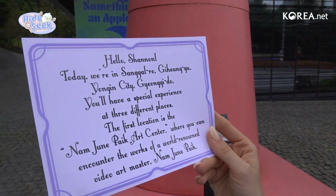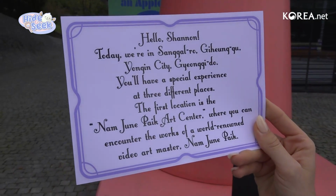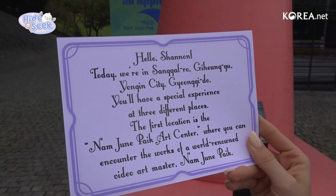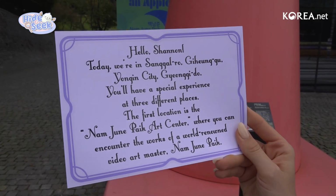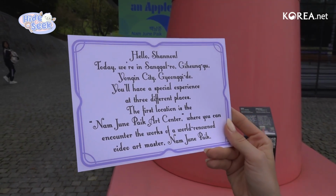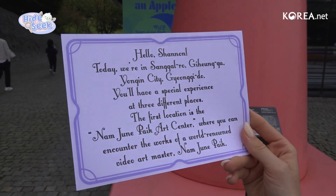Hello, Shannon. Today we are in Sangalro, Gyeonggi. Gyeonggi City, Gyeonggi-do. Kind of a mouthful, you guys. You'll have a special experience at 3 different places. The first location is the Namjoon Paik Art Center, where you can encounter the works of a world-renowned video art master, Namjoon Paik. So, let's go ahead and get started.